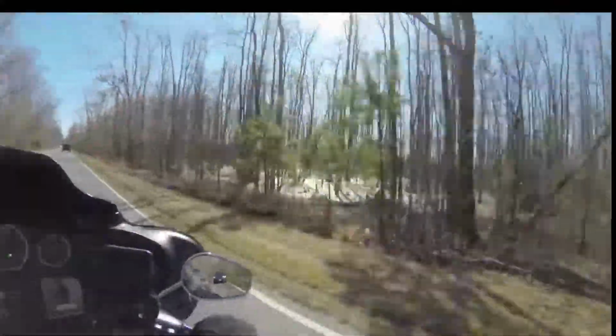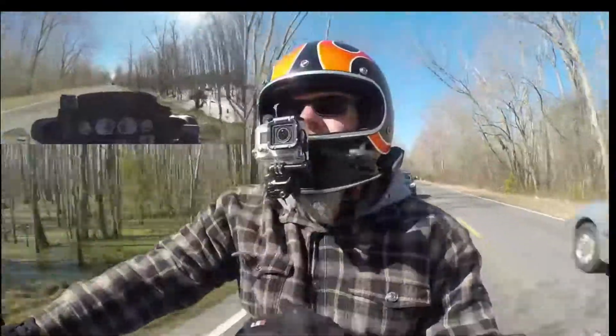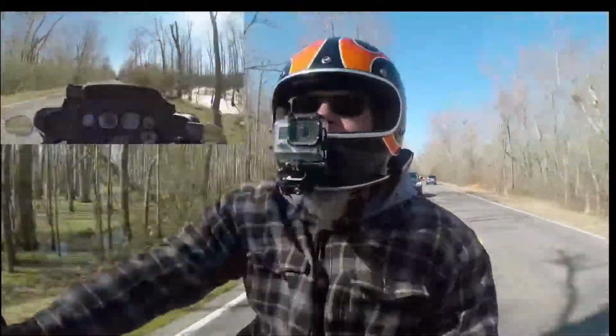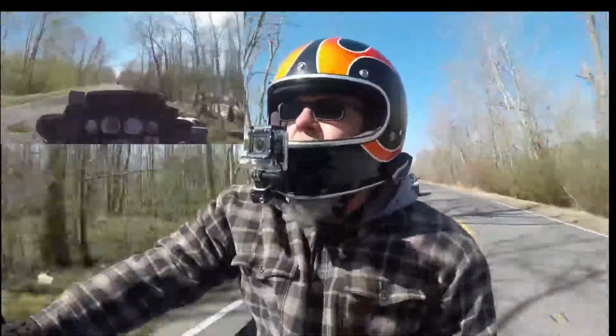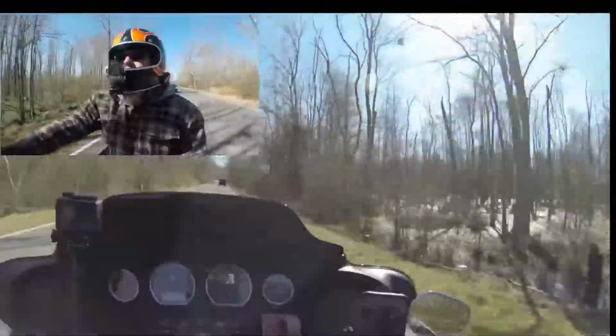Take a look. Got a little swamp action going over here. I think I've mentioned before, this part of Virginia, we've got some pretty big swampy area. A lot of people don't think about swamps when they think about Virginia. But we're heading down to the Blackwater area of Virginia Beach, and we'll talk a little bit about that more in a minute.